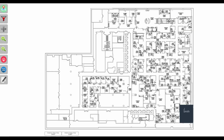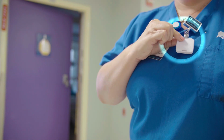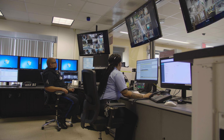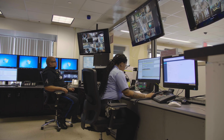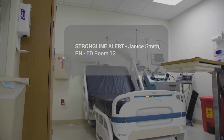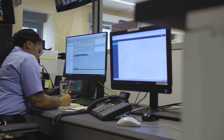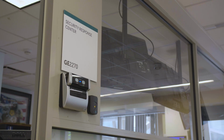Strongline's Bluetooth safety beacon is typically worn with the hospital ID badge. Staff members simply press a discreet button, transmitting a silent duress notification to security personnel as well as other staff in proximity. These instant alerts to nearby colleagues enable rapid response, facilitating early intervention and increasing the likelihood of effectively de-escalating a conflict, even before security personnel arrive.